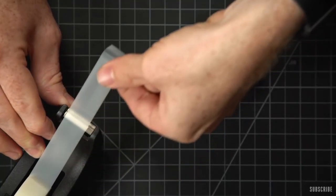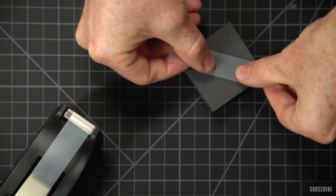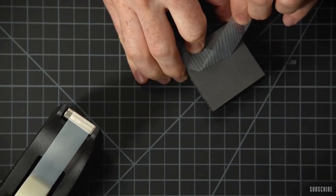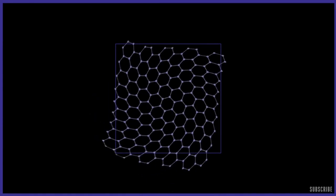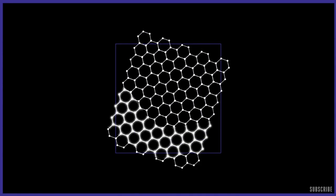Yeah, it was just a very large hunk that you could hold in your hand, and they took the tape and put it down onto the surface of the graphite and just lifted it off. From there, they used chemicals to dissolve away the tape, and they were left with tiny flakes of graphene with remarkable properties. It's impossibly light, yet incredibly strong. It's flexible, and it's a highly efficient conductor of electricity.